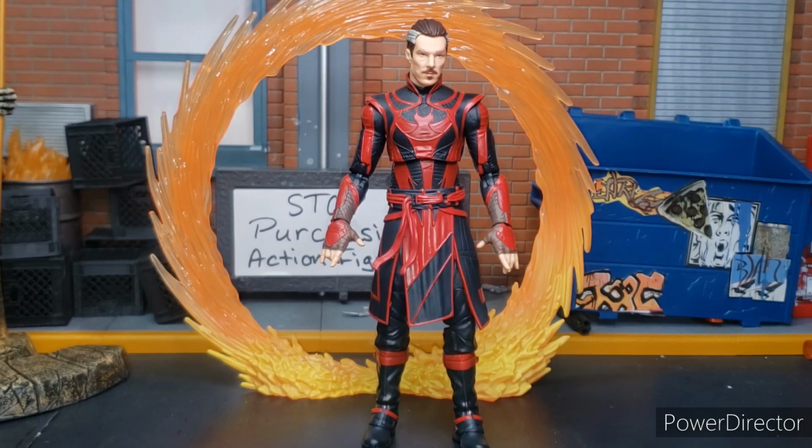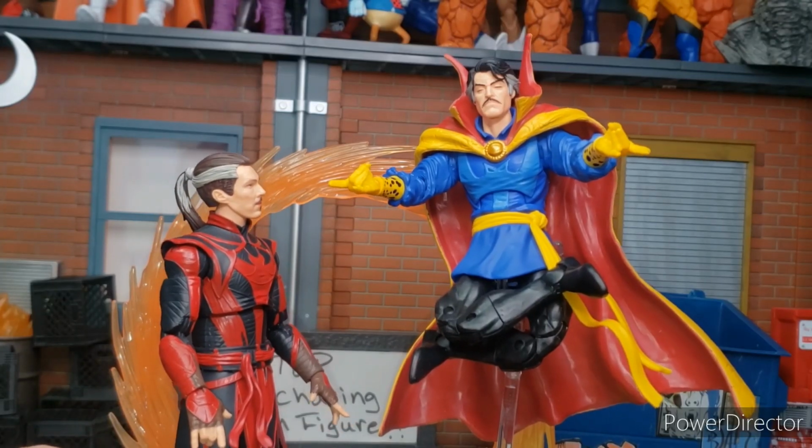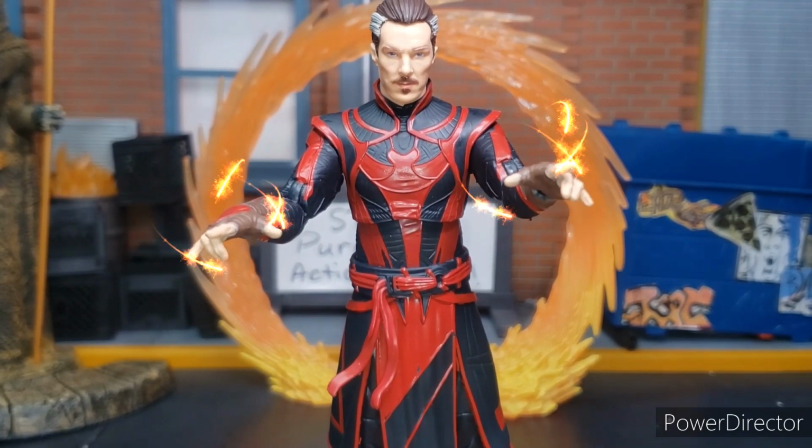No America Chavez. And here we see him alongside of the levitating Doctor Strange. Nice skirt. Whoa, what's going on? Something strange is going on here. Whoa!